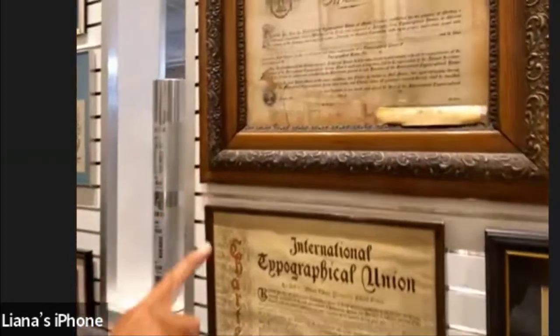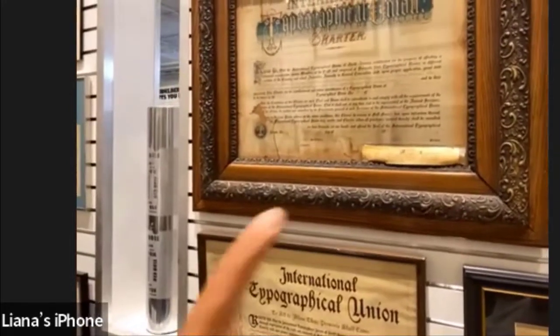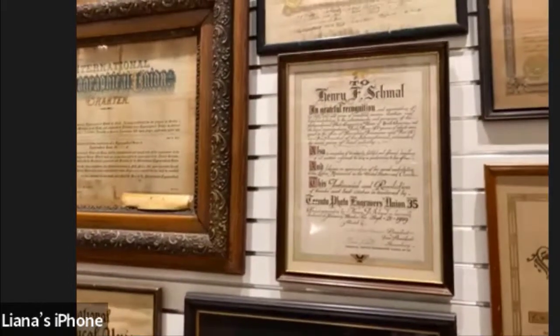This one is a Typographical Union Charter from 1893. And there's the Brotherhood of Bookbinders, photo engravers. You know, those were called lots of different unions at that time. And samples of different printing.